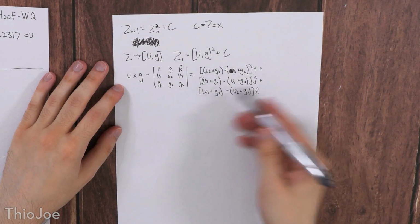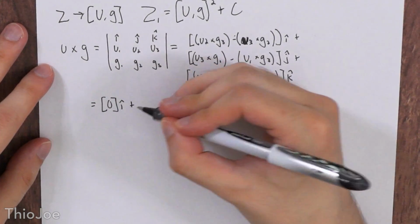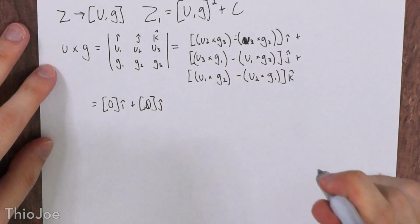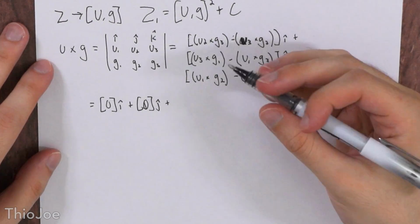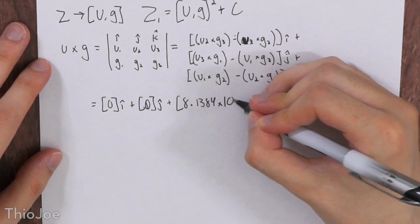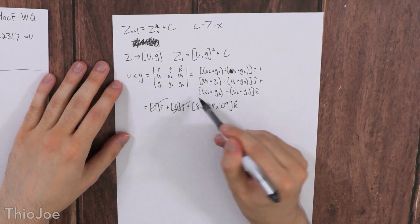And I already did the calculation before, so you don't have to sit through it. The result is going to be 0 i hat plus 0 j hat, which makes sense because these are both x and y plane coordinates. When you do the cross product, the perpendicular vector is going to be in the z, so there's not going to be any x or y component, and the z is going to be 8.1384 times 10 to the 17th k hat. And we're still keeping this to 5 significant figures, and since these are 0, these just drop out, so pretty simple.